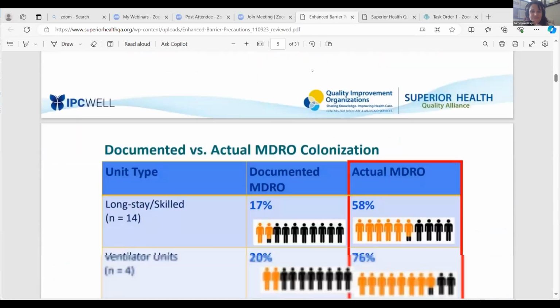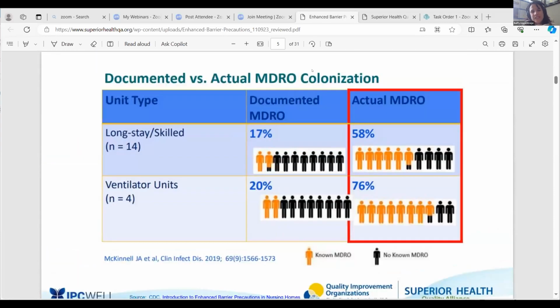Next slide, please. This all came about, utilizing enhanced barrier precautions, through research. That's important because we want to make sure that the practices we put into place are evidence-based. That means that research studies have demonstrated the need for the prevention practices.